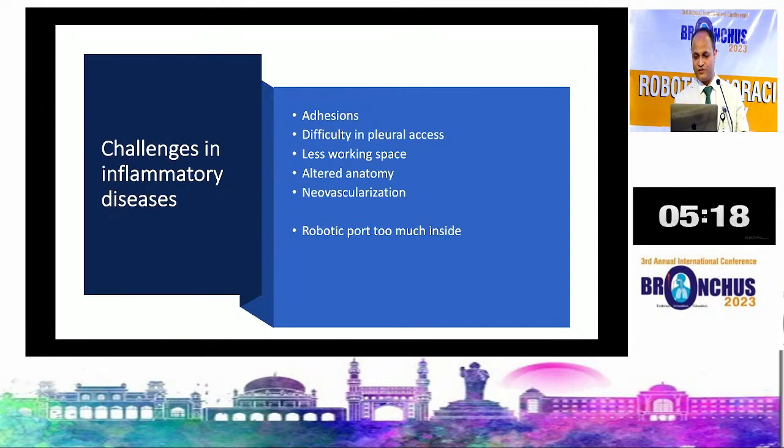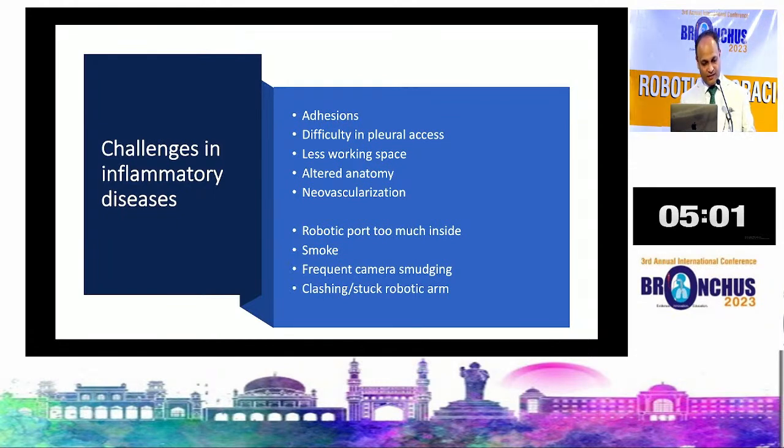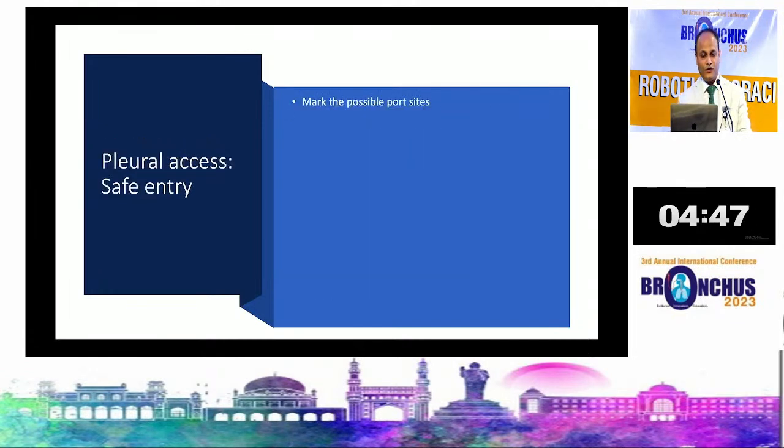In case of VATS, the instrument can come up to the chest wall, the camera can come up to the chest wall. Plenty of smoke because of the frequent use of diathermy smudges the camera. These are the challenges. And sometimes there is clashing or striking of the robotic arms, but with this arrangement of docking and port placement, I hardly face this issue anymore. With that arrangement of port placement, resection on the left side, right side, any kind of anatomical lung resection can be performed. You don't have to change the position.